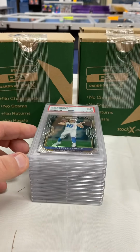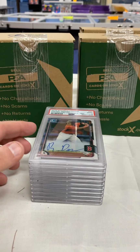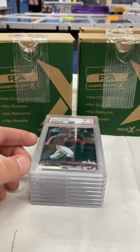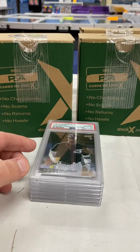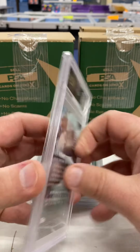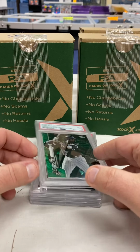Herbert Prism, 9. And I don't know if you guys saw a ton of Prism pulled this year where the rookies were scratched or had roller marks on them. Another Herbert, 9. Devers, Bowman Chrome, Refractor 9, Acuna Chrome 9, Acuna Chrome 8, I like this one. Tatis Chrome Auto 10, this is the Eloy Stadium Club Chrome, this is the Gold Refractor, Gem Mint 10, number 25 of 50. Tatis Refractor 9, that is Chrome.